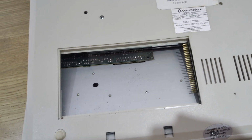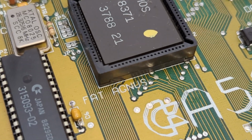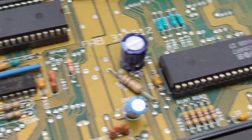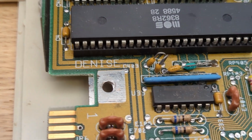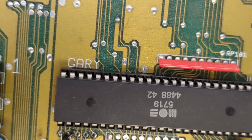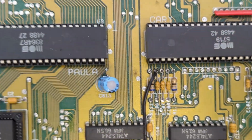In terms of graphics, both machines featured the original chipset with the Agnus, Denise and Paula chips. They could display 32 colours from a palette of 4096 and both supported the Hold and Modify, also known as HAM mode, allowing for 4096 colours on screen.